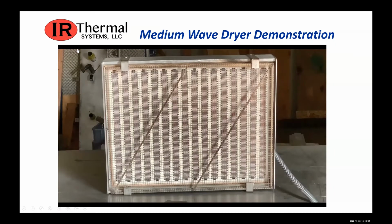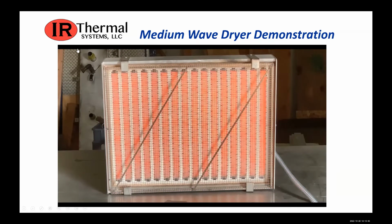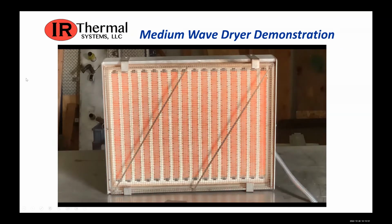This particular unit is a rental unit that we can send to our customers to try on their own line. As you can see, the elements are similar to the elements on your toaster oven. It's the same wavelength, but if you shut it off now, you'll see how quickly it cools down. In addition, if we had air blowing on it, we could increase the velocity of the air to help in cooling down the material underneath the heater so that it doesn't get damaged.